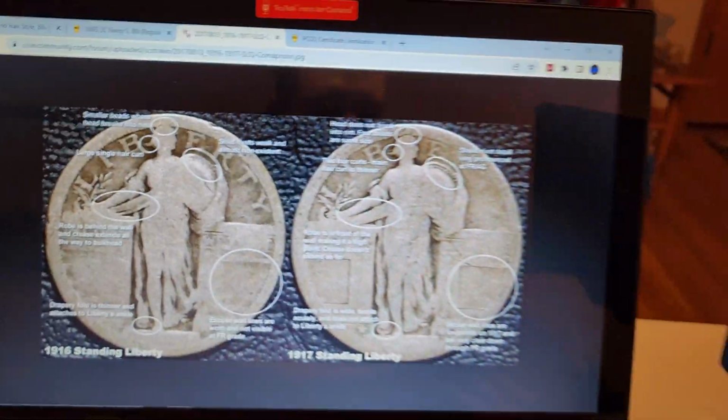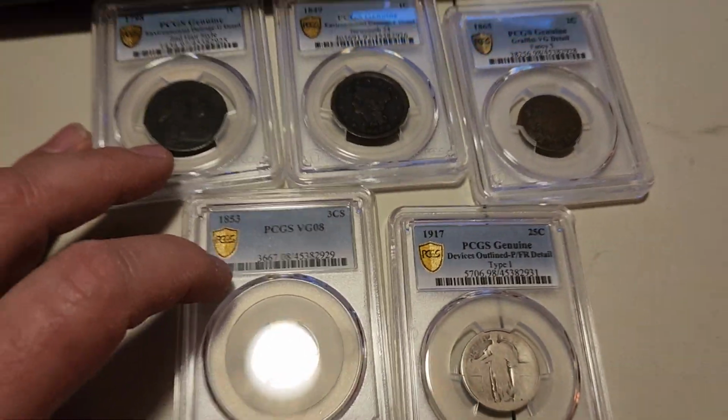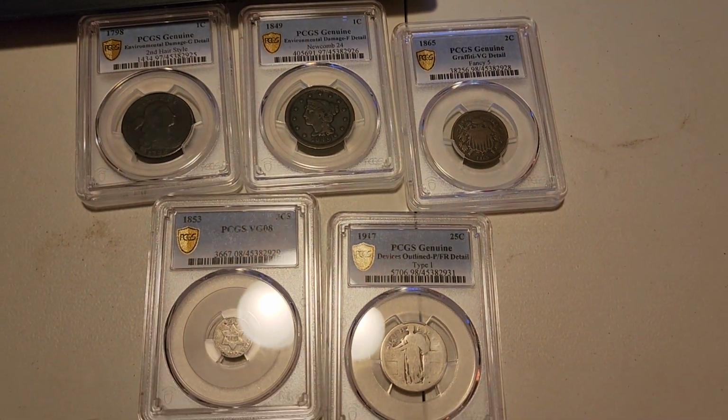So, again, those are the 5 coins. Again, none of them real high value, just really neat type coins that are family heirlooms.